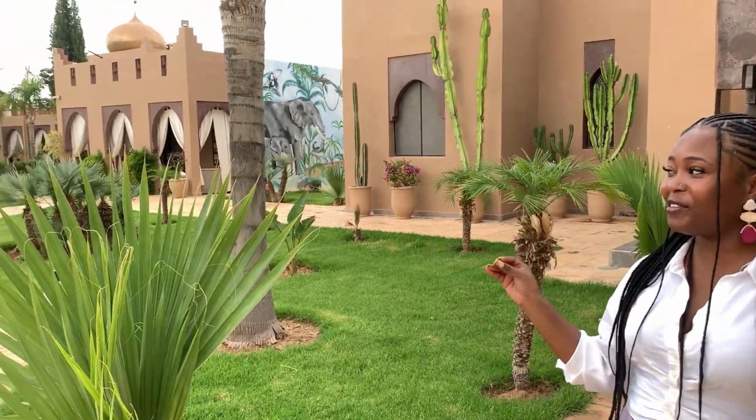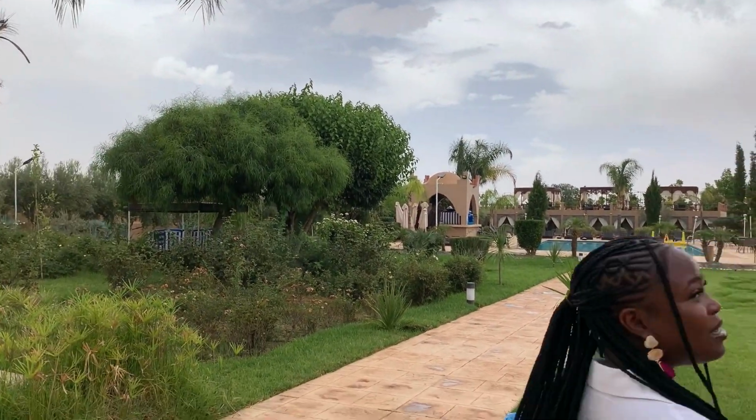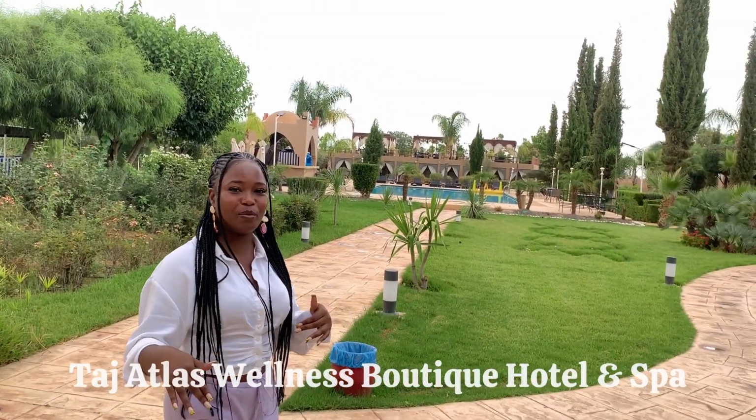I'm actually in the beautiful country of Morocco. It's my second time being here and honestly the views have been breathtaking. You guys can actually admire the palms and the pine trees. So it's actually my 26th birthday tomorrow and bae surprised me with this lovely trip. Thank you, bae. And I literally just checked in probably 15 minutes ago.